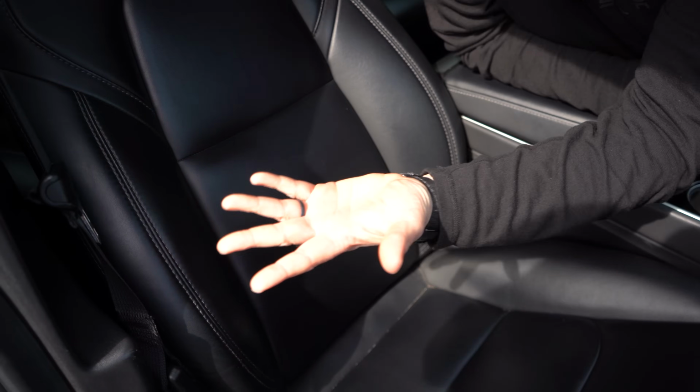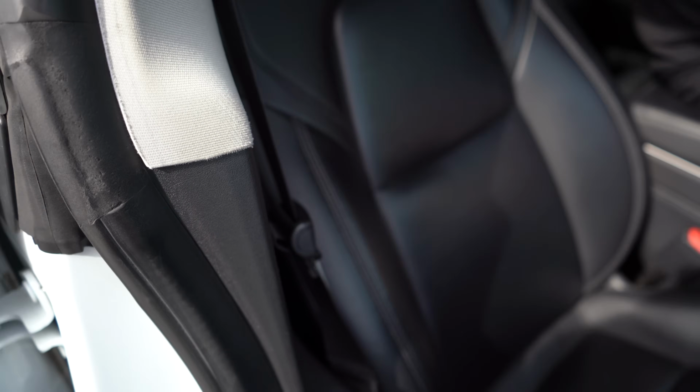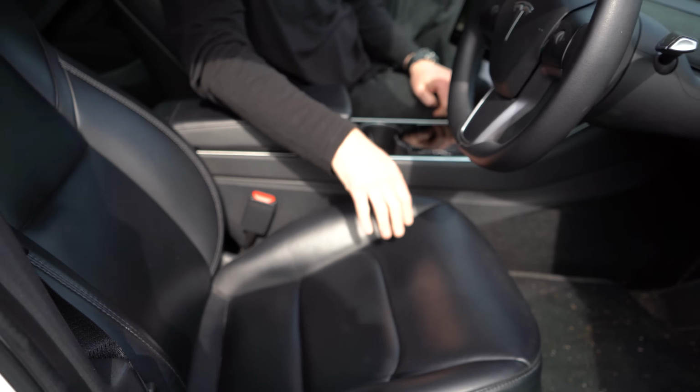It's all good, there's no issues with it, it's fine. I've seen a couple of cars where you get a bit of wear as you come in from the edge here, but this one, again, is all okay. In fact, Joe needs to vacuum his car. It's a bit dusty and dirty in here, but you can see the wear and tear on it's really good.